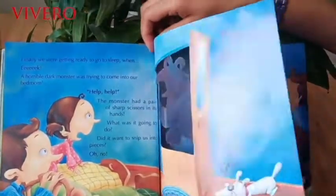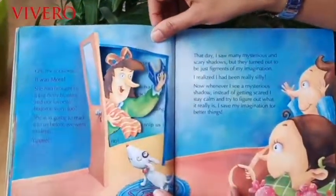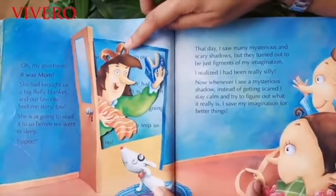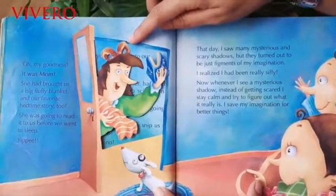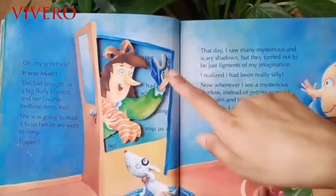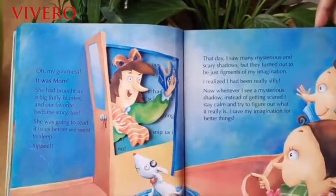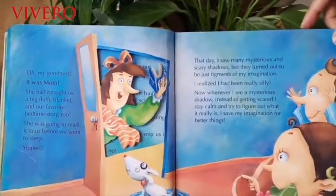Let's find out. Oh my goodness, it was just Mom. She had brought us a big fluffy blanket and a favorite bedtime storybook. She was going to read it to us before we went to sleep. Yippee, that is so exciting.